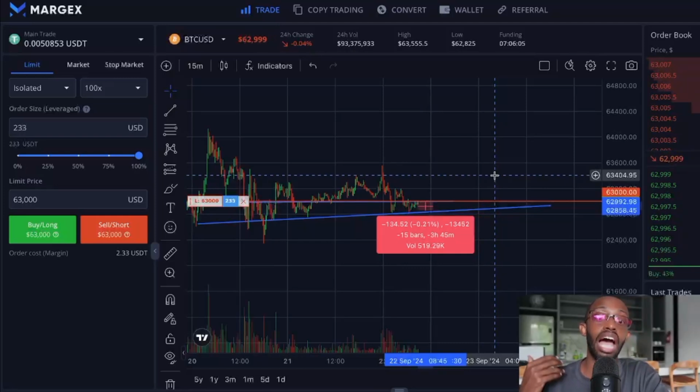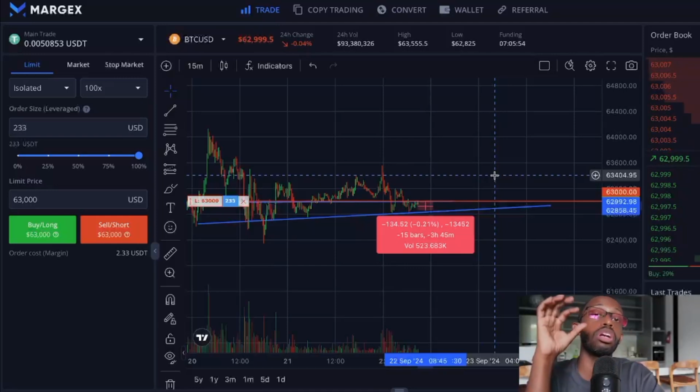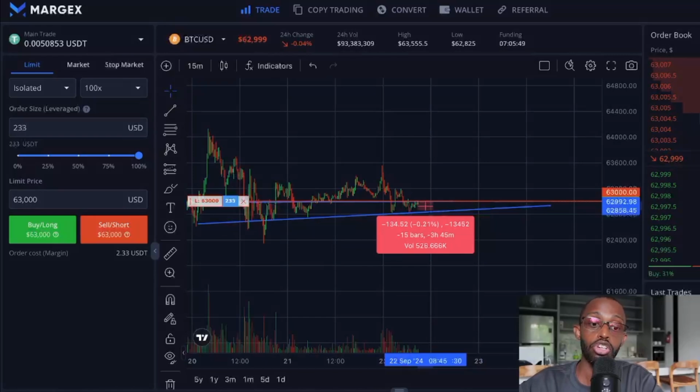And again, have a solid plan and a foundation and understand cross, isolated leverage, understand limit and market orders, and then understand a long and a short position. If you can understand those foundations when you are trading crypto using these exchanges, you have a huge advantage. And these advantages are what are going to get you to the next step, specifically in trading. There are many people that I know besides me that actually trade daily on Margex or many of these big exchanges, and they're making money, and that's actually able to replace their 9-to-5 job.